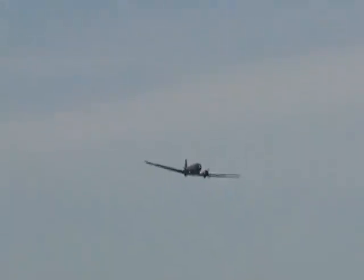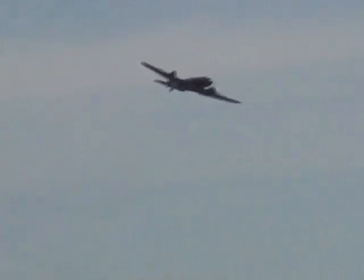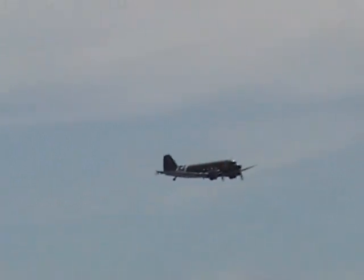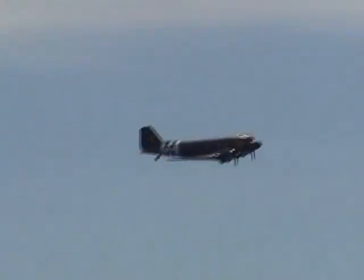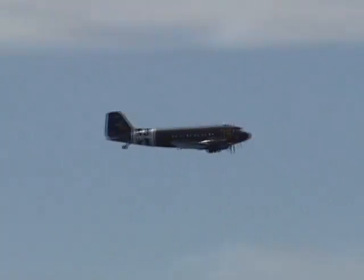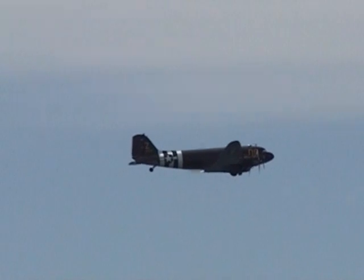The C-47 now inbound again from the left. 9,348 were built for the United States Army Air Corps. They were also built for the Navy. They were built at a cost of $138,000 apiece. If you wanted to do it today, $500,000 plus. That's a nice shot of the B-17. The P-51 Mustang.